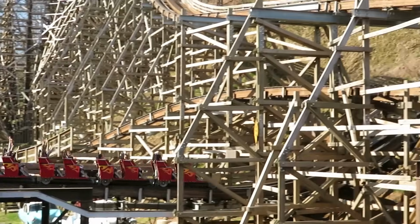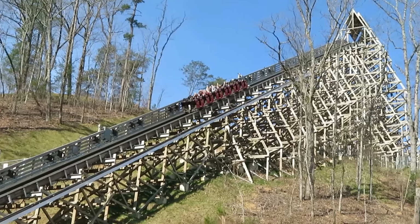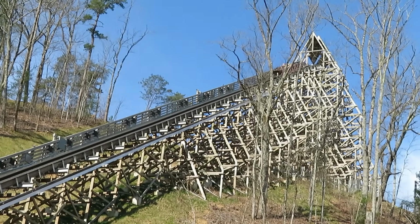Why would they do this? What does it mean for the ride experience? And does this mean the end for the launch wooden coaster? Let's explore some of these questions today.